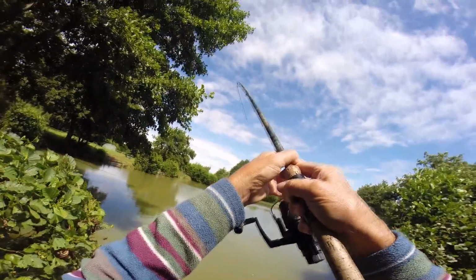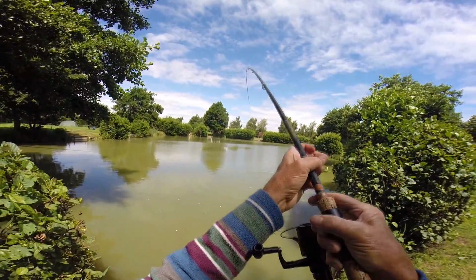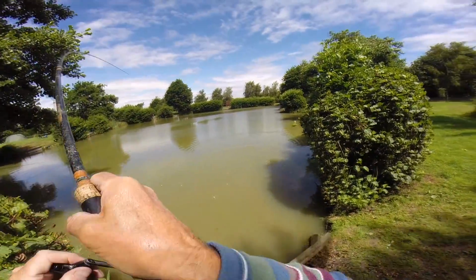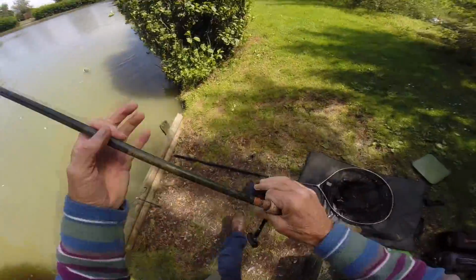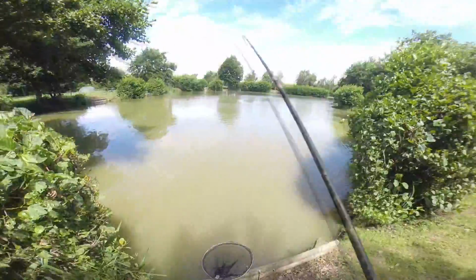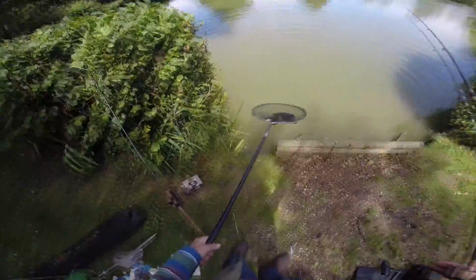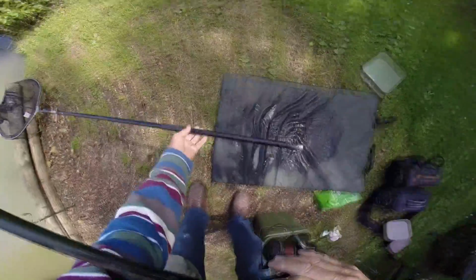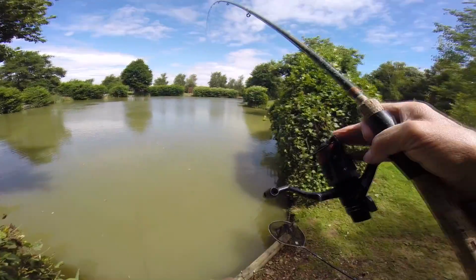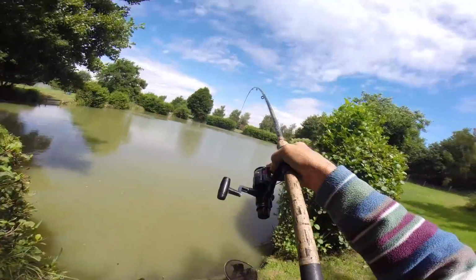I think he's pretty much the same size. A little bit bigger, a common. Doesn't want to give up. Oh, he pinged off. Just pulled off, as happens. Immediately I cast into the shadow, I got another fish hooked up, and I think this one is quite a bit better. Yeah, it's another common.